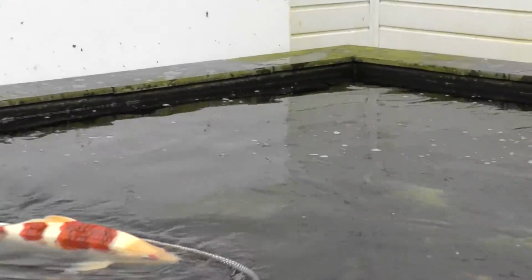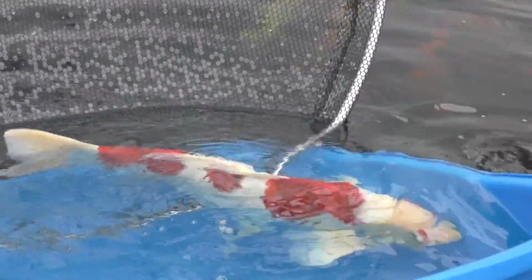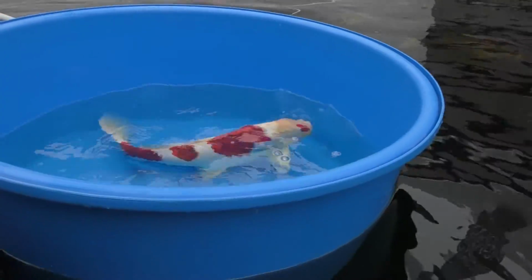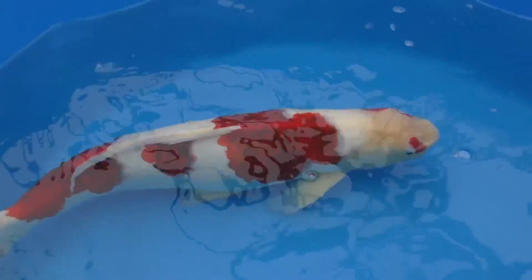I like what we do. You like that? Yeah, you don't often see a decent one. More plastic, just to show people on the camera. We're not going fancy, guys, are we? The last one we saw was a Kitsukoi, didn't we? And this female as well. So this is a male, the male Goromo.